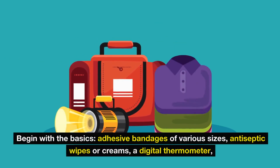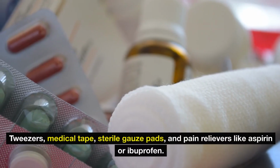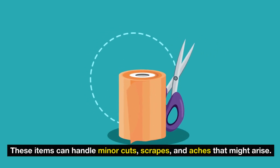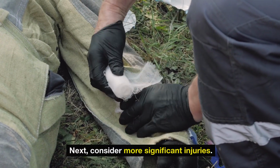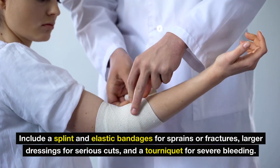So, bandages of various sizes, antiseptic wipes or creams, a digital thermometer, tweezers, medical tape, sterile gauze pads, and pain relievers like aspirin or ibuprofen. These items can handle minor cuts, scrapes, and aches that might arise. Next, consider more significant injuries. Include a splint and elastic bandages for sprains or fractures, larger dressings for serious cuts, and a tourniquet for severe bleeding.